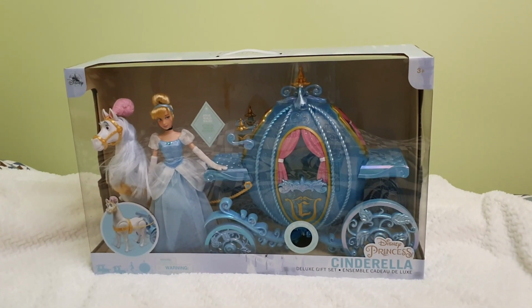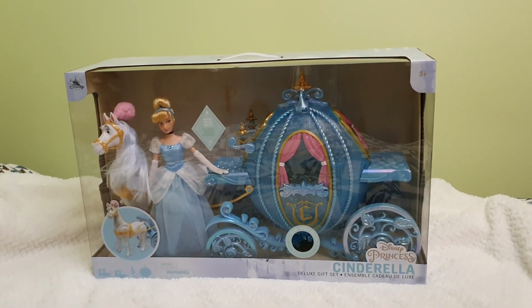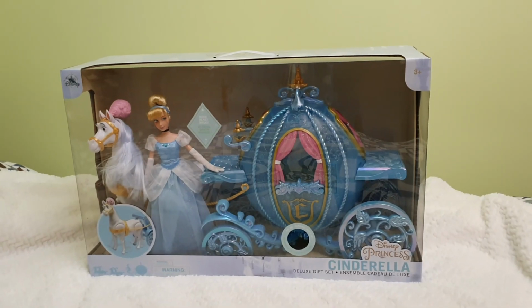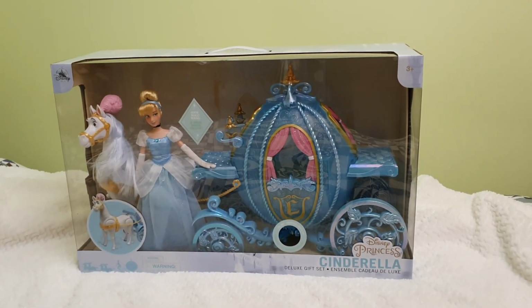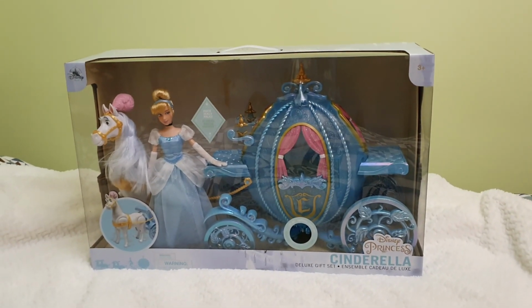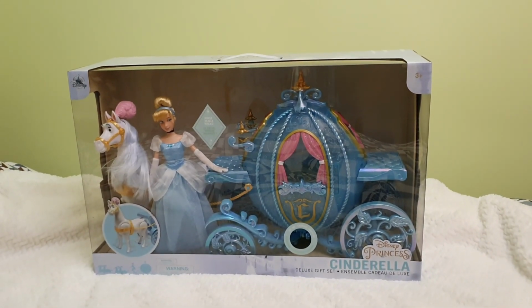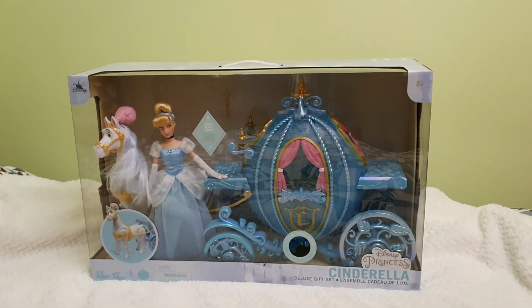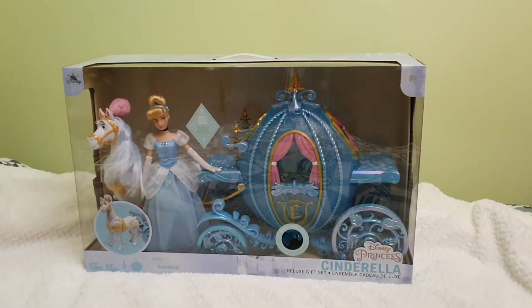Even though they've kept it to a minimum, I guess, because there's only one horse as opposed to four like in the movie, if the horse is the actual size it's supposed to be, it's quite big as a playset. It's definitely the biggest. It's so much bigger than the box for Ariel and the Kiss the Girl playset. Anyway, so here it is.